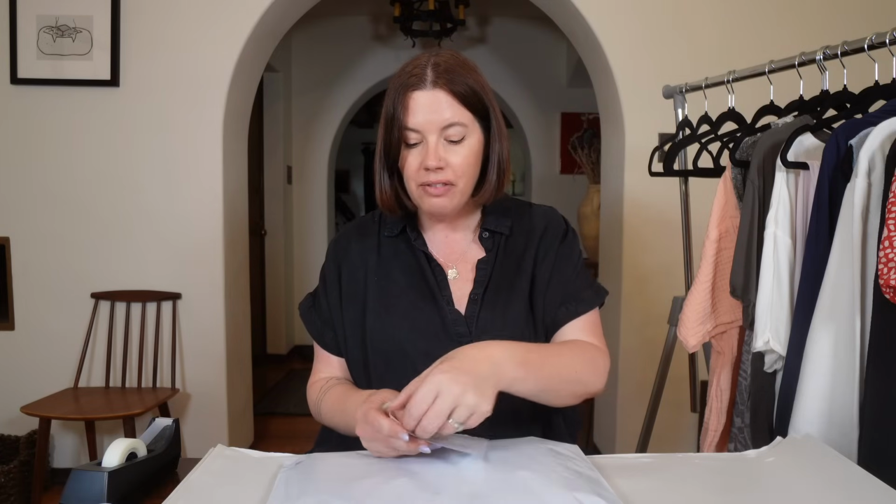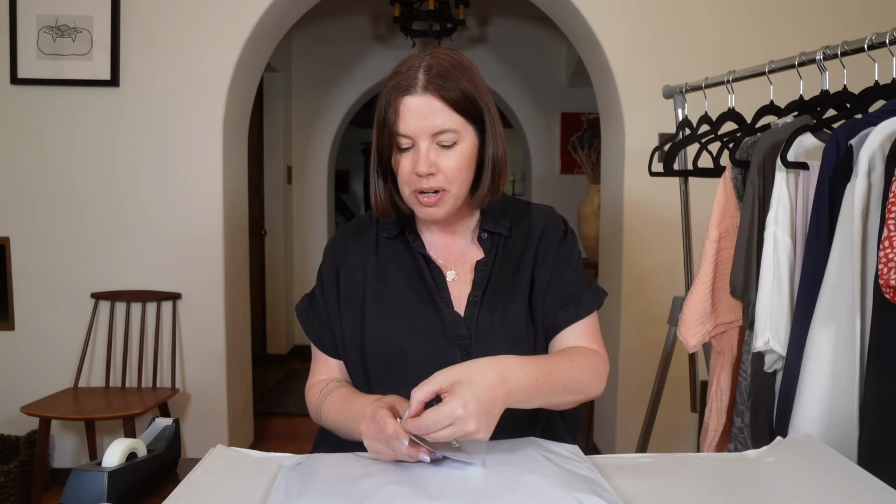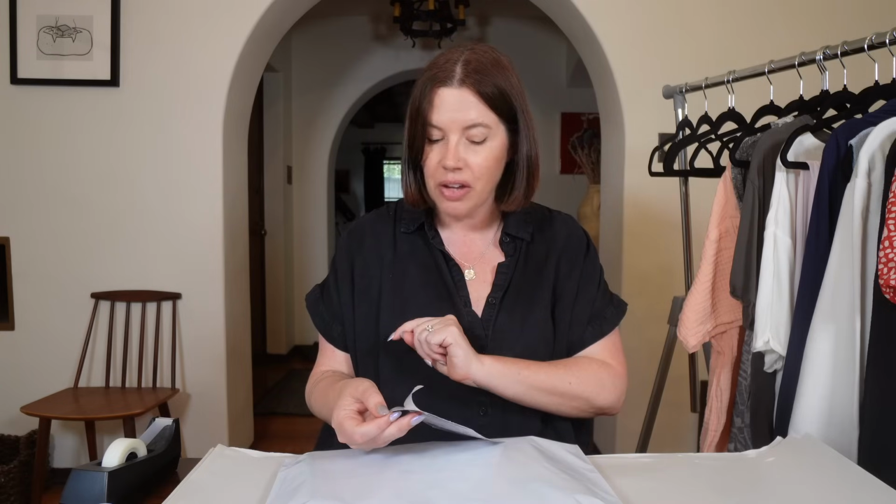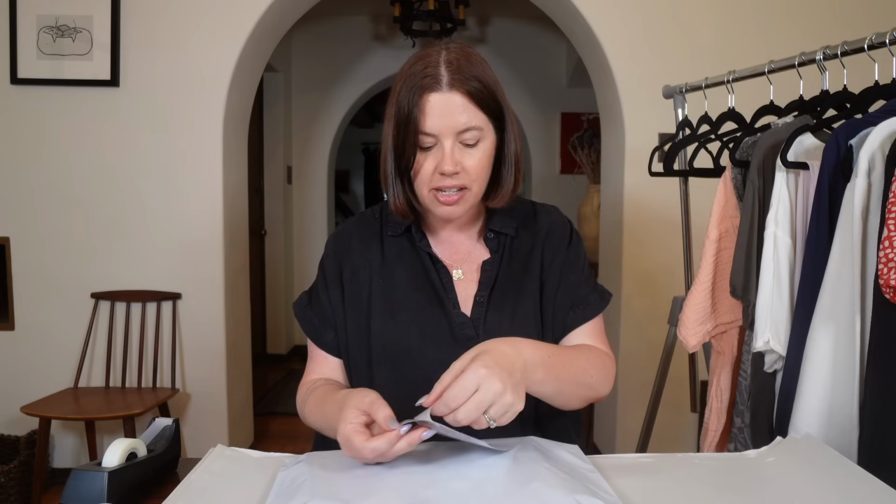This one though, I did have listed for $36. Again, it's pretty much brand new and a pretty recent style. I got an offer for $32, which I did accept. It did take 7 months to sell though, so just take that into consideration.